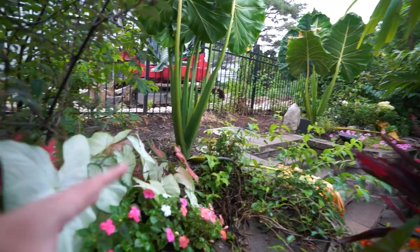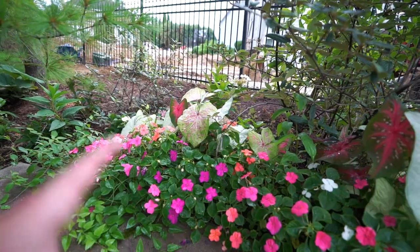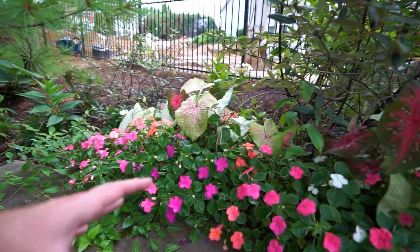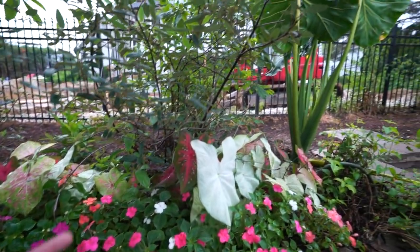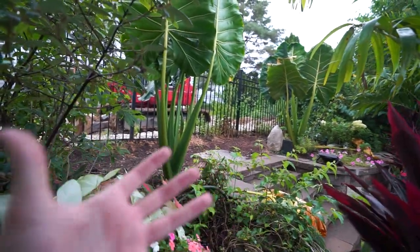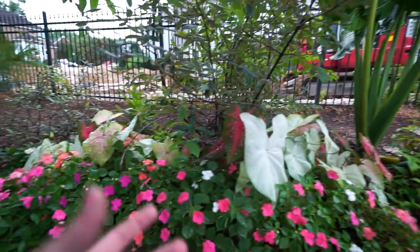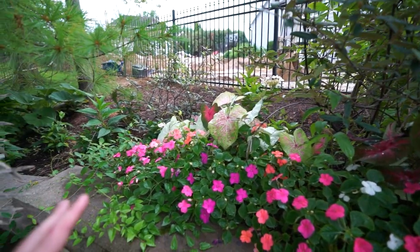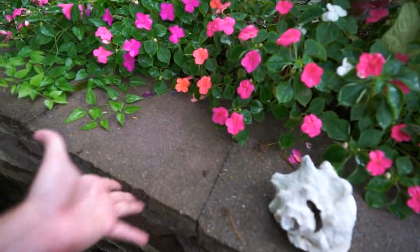Then working lots of details in around everything. What I do with this area is not typically what I would do with forming a new garden bed, where I'd start filling in with little plants first. Usually I want to go with what are going to be the big impactful bulk plants, what are the bones of the structure, and then work the details around it. But you couldn't do that with this because, well, there's a wall right here.